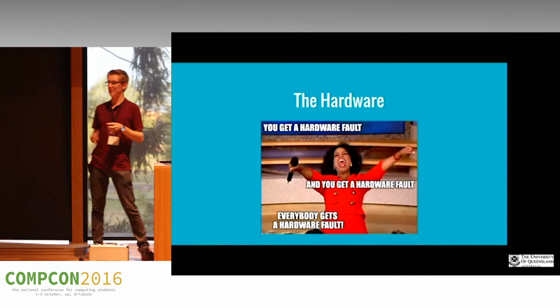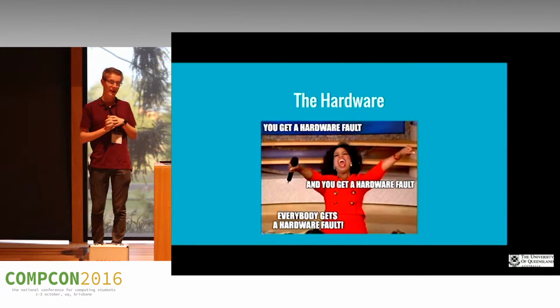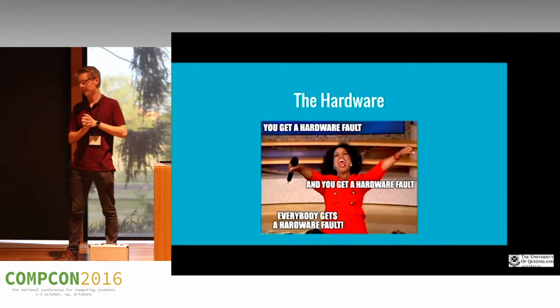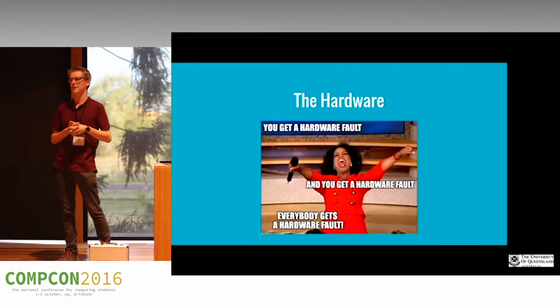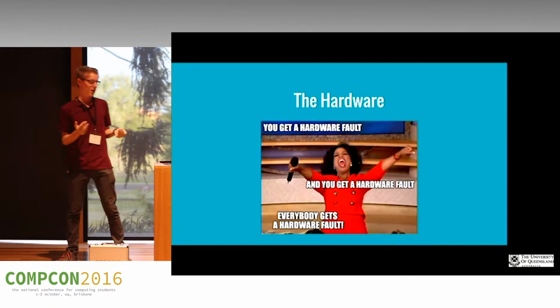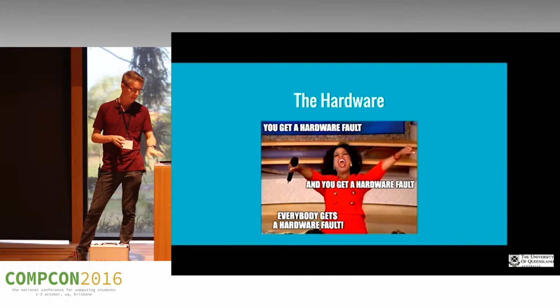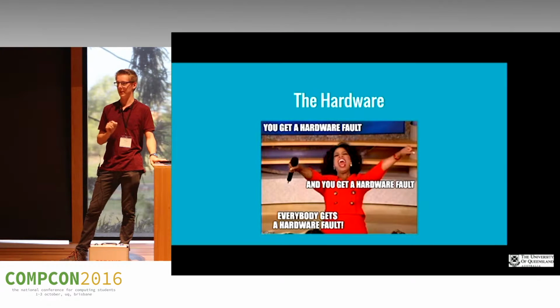So basically, I'm going to cover the hardware. As some of you know, hardware is hard. Hardware faults and intermittent hardware faults pop up all the time. They're very hard to diagnose because they're intermittent or they have different symptoms. There's all sorts of different things that can go wrong. And you can't just get out a quick little debugging tool and say, oh, there's a problem there, because it's not software.